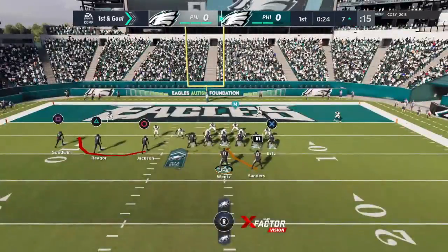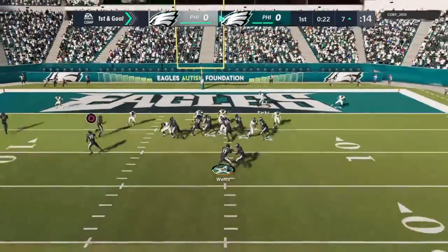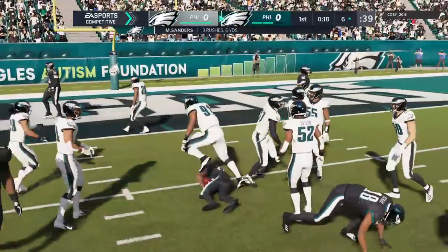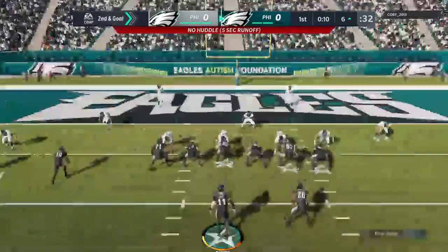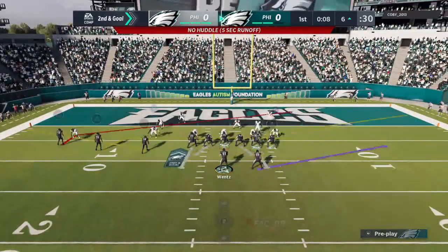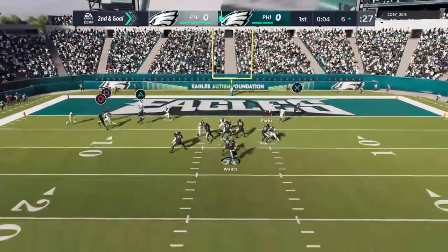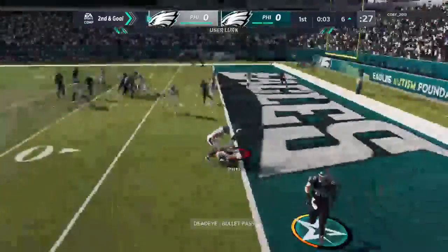Right there. 54. Right there. 54. They'll run with Sanders. And he'll be stopped just outside the 5 at the 6. He'll get 2 out of that run, and it's going to bring up a 2nd and goal. A pickup of 2. On 2nd and goal. Wentz.